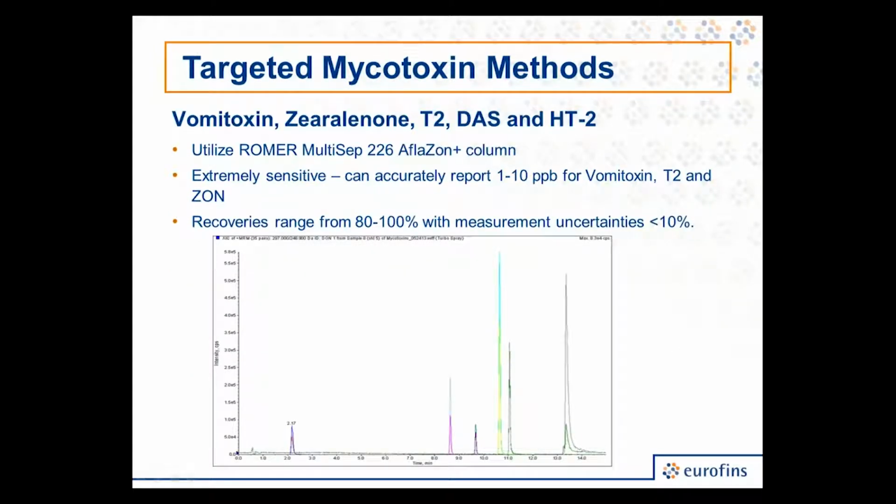Another mycotoxin method that's quite productive is the Romer MultiStep 226 column for vomitoxin, zearalenone, T2DAS, and HT2. We can determine all of these components. As you see in the chromatogram below, they can all be separated very, very well and isolated with both quantitative and confirmatory peaks. Recoveries are quite good. It's very sensitive, typically 1 to 10 ppb for individual mycotoxins in this range. Next slide.